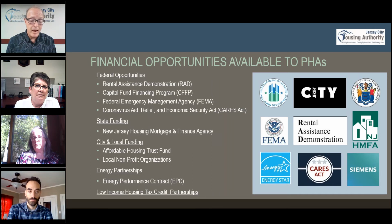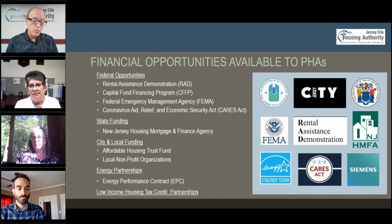And then coronavirus aid relief and the CARES Act. It is a capital fund money, but it's used basically like operating funds, and there's a lot less restrictions on that money. And we are using that for the benefit of a lot of things, not only to prevent the spread of the virus, but some of that also equates to better energy performance. So those are some of the opportunities in the feds right now. There's state funding opportunities always with tax credits, which I'll talk about.